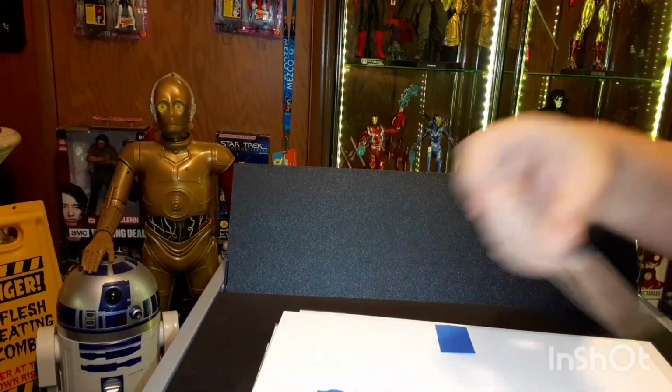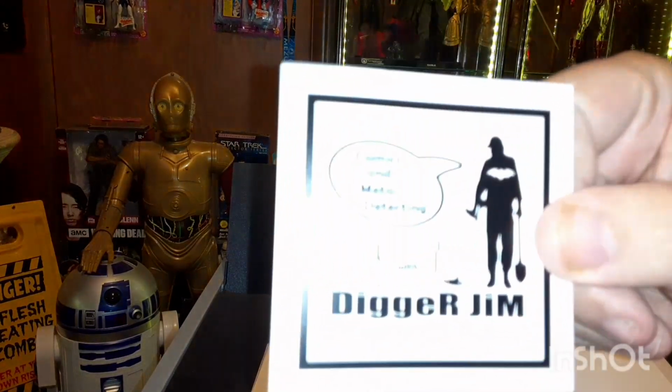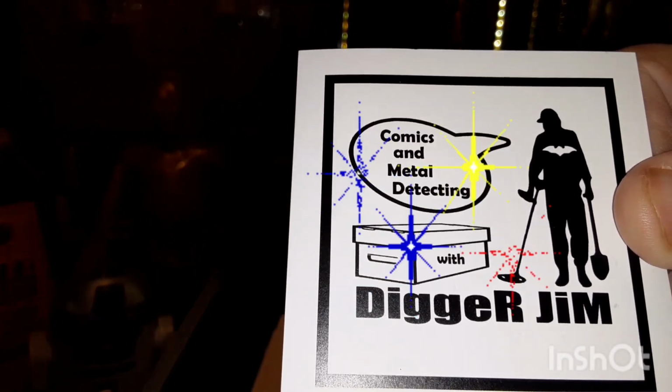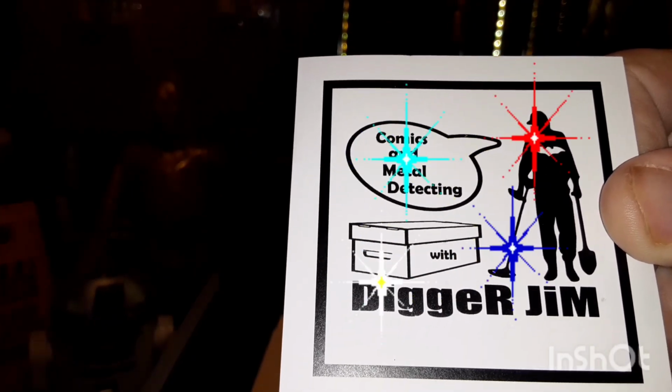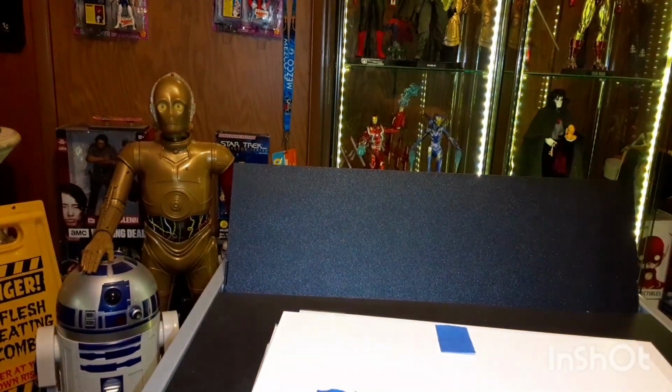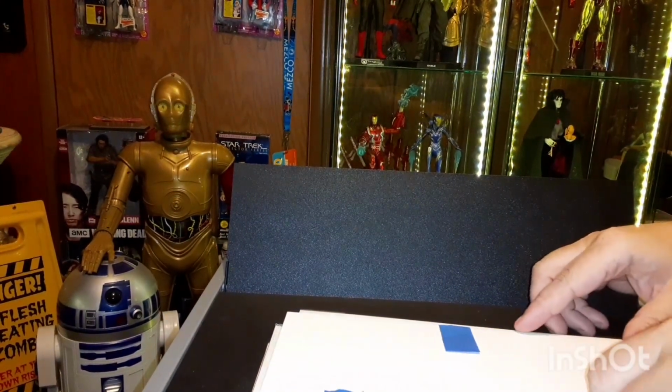And then I even got a sticker. Comics and Metal Detecting, Digger Jim. That's awesome, too. I don't have a sticker from him.